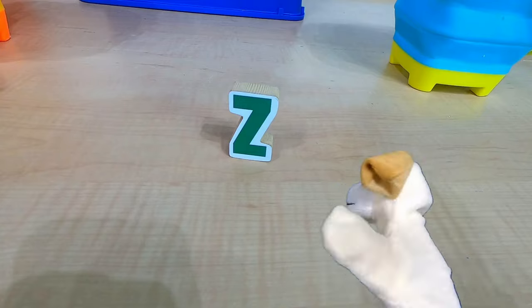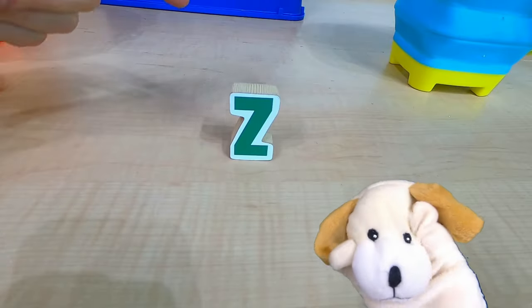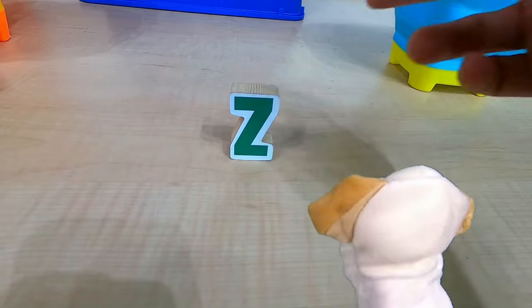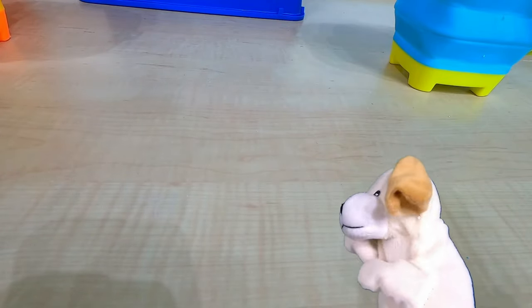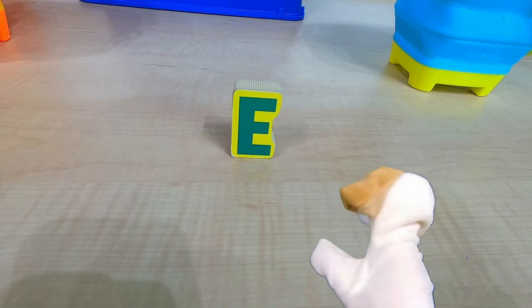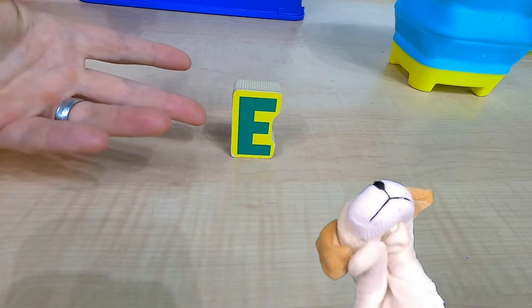A number? The number Z? No, it's a letter. A letter. I meant to say a letter. Hey, now. No take backsies there, Excite Dog. You just get one guess, okay? Okay. I'm ready! How about number! The number E? Yes! The number E! The number E?